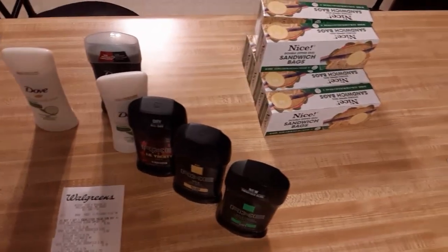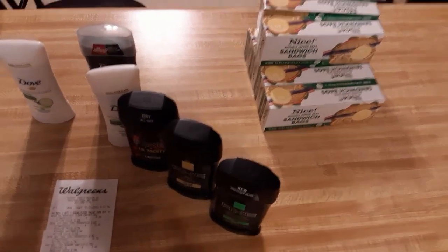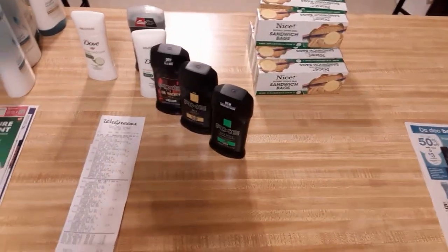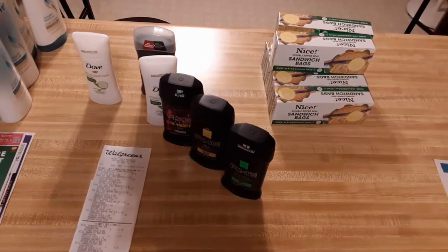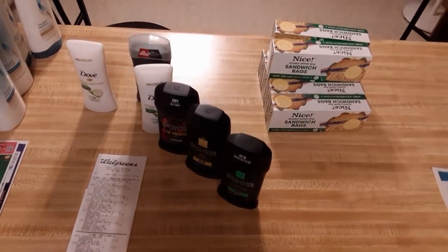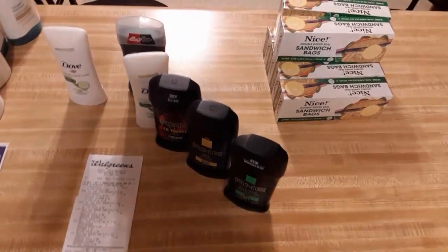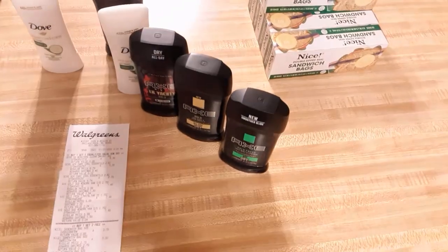Now here's one of the issues I ran into, and it irritates me and sort of upsets me, because I don't know if it's always been like this, or if this is a new coupon policy or a new rule that Walgreens just put back into effect with the amount of points that you can redeem. Let me show you what I'm talking about. Let me flip one of the receipts over and show you.